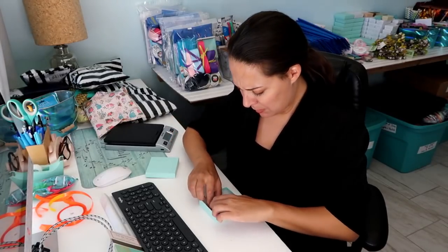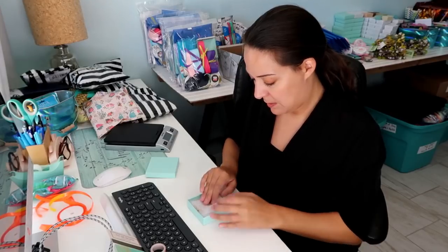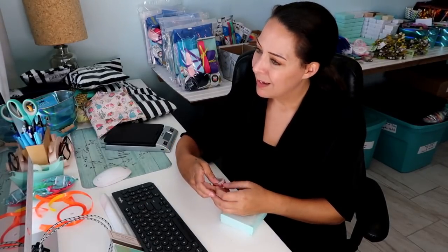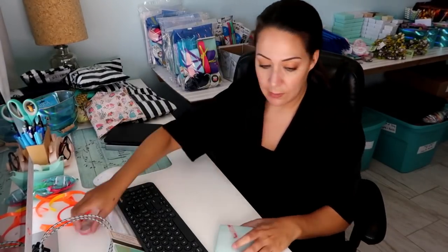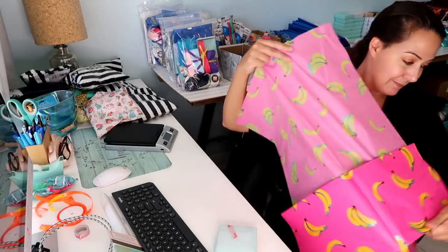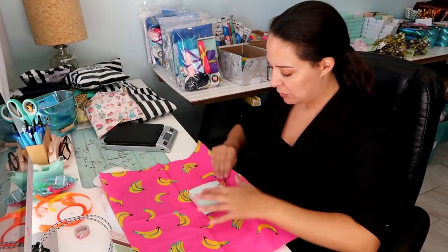I had a smaller or a bigger one of these. I forget which one sold. And it sold pretty much right away. And then this one took a while. You just never know. And the other one was, I really want to say it was smaller, but it was more expensive. So I lowered the price on this one. Let's do more hearts. You know what? Let's do bananas. Not even gonna cut it. She's getting a full sheet of bananas.